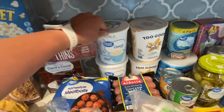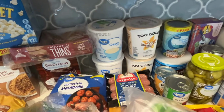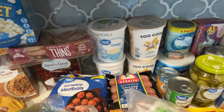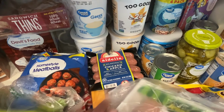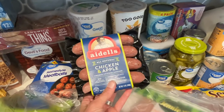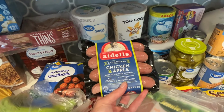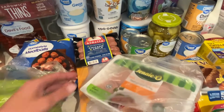I got 2 of these plain Greek yogurts, and these are going to be for dips that I'm making for 4th of July. So I'm going to add in some seasonings and some different things with that. Chicken apple sausage has been my go-to for breakfast. I do half of a link, and I have it with my eggs and avocado. So good, chicken apple sausage. My kids like it for dinner also, so we go through quite a bit of chicken apple sausage.